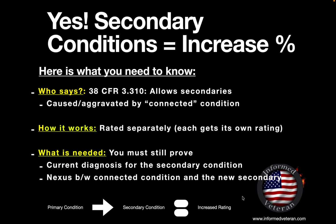I think that's a burning question that if you're new to secondary conditions, you'll want to know that information. And then I'm going to talk about what you're actually going to need to do this, like how you're going to prove this, because it's different than direct service-connected conditions. And then I'll also talk about the different types of evidence that you're going to need.